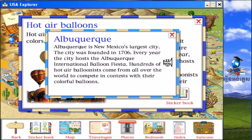Albuquerque. Albuquerque is New Mexico's largest city. The city was founded in 1706. Every year, the city hosts the Albuquerque International Balloon Fiesta. Hundreds of hot air balloonists come from all over the world to compete in contests with their colorful balloons.